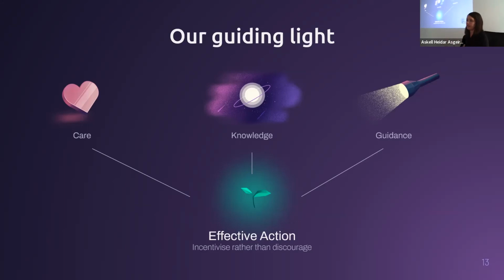We need more knowledge, we need more understanding, but we also need to be guided and know where we're going. So it's almost like this inner compass that we have. We can know a lot, but if we don't have that inner compass to have the sense of where we're heading, then the knowledge and care maybe is not so effective.